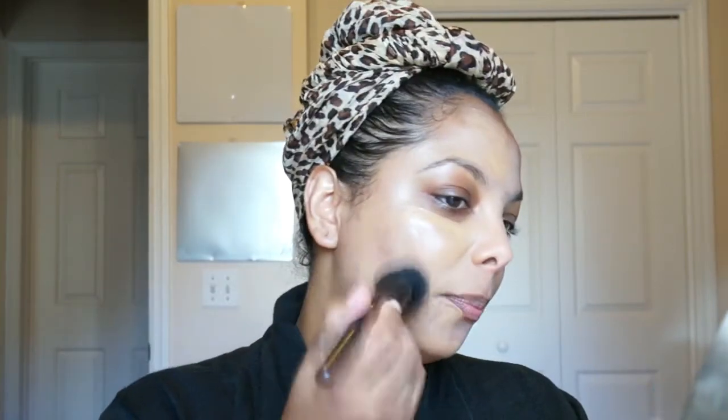So I'm going to take my favorite brush, the e.l.f. Powder Blurring Brush, and it's dirty because I've used it already, but I'm going to use it today. And just press it in.